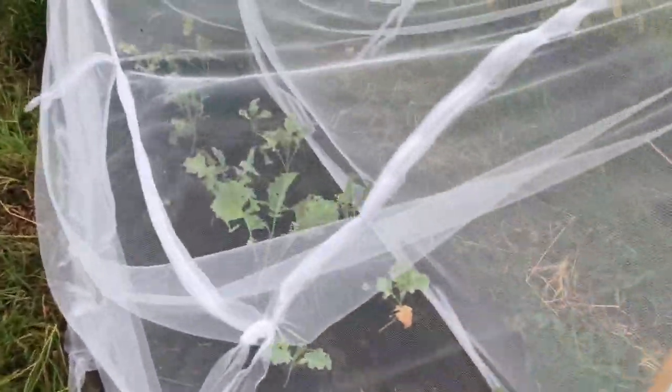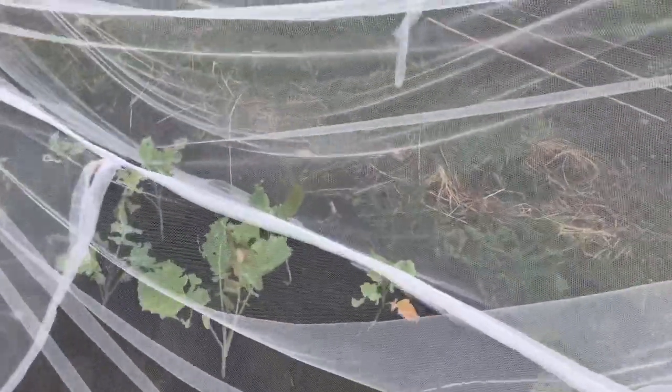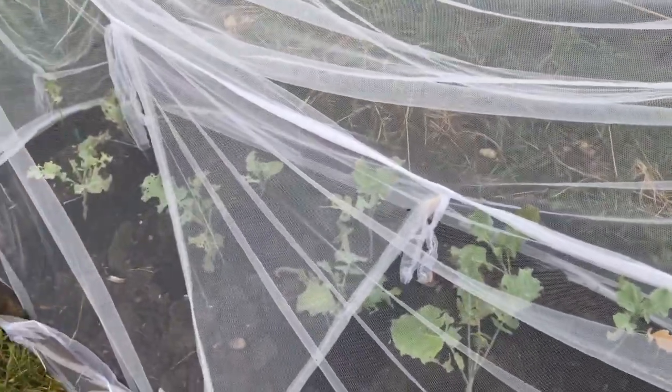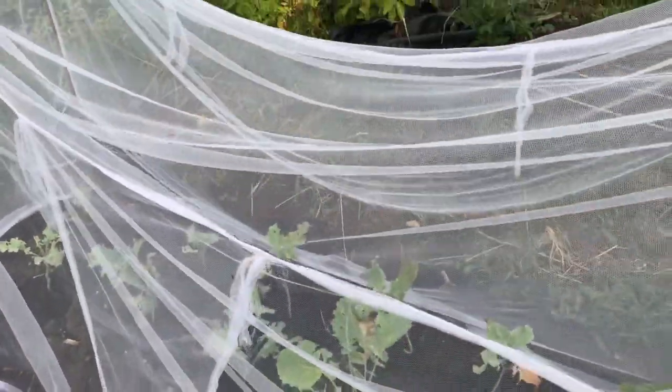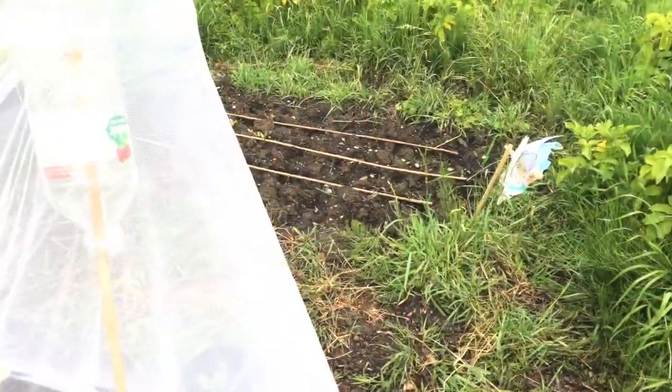Got slug trap bottles there so the slugs can have a drink and go happy, and obviously it's covered from the birds. Now this mosquito net I saw on Tony C.